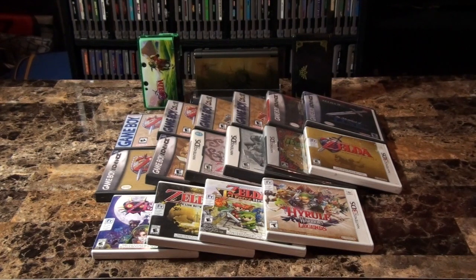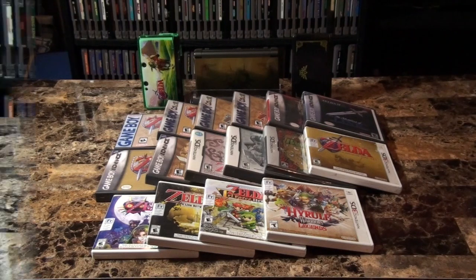Today we're going to look at the handheld games in the series. I decided to split the games up between the handheld and the console just because there's so many of them in total. I figured it'd be easier this way. We're going to discuss games from the original Game Boy all the way up currently to the 3DS and kind of give you my impressions of what I think of them.